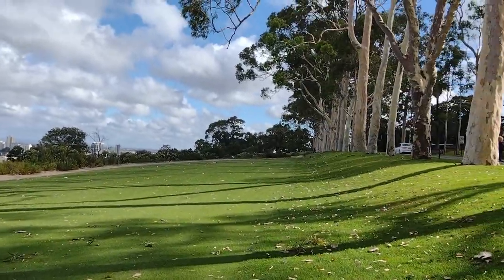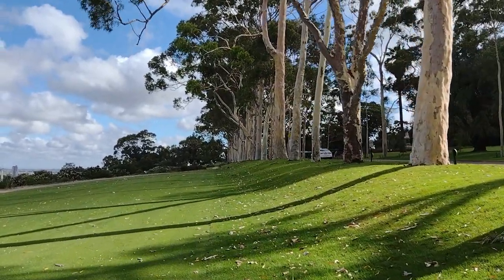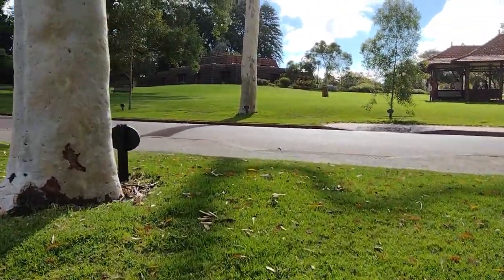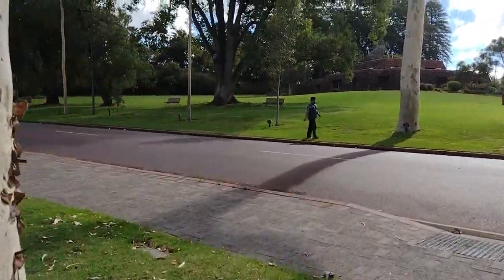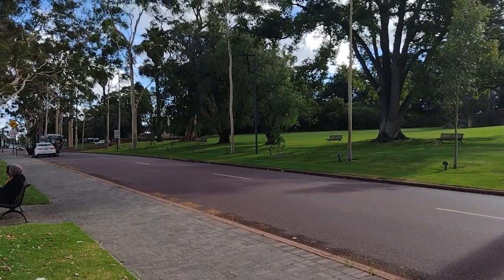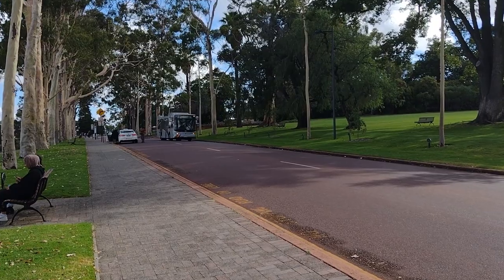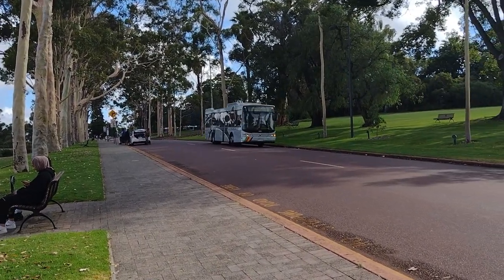And over there is the other side of the road stop. Oh look, the blue CAT's now coming to serve the stop. So there it is. Again, 2141 is the same one I just got off and used.